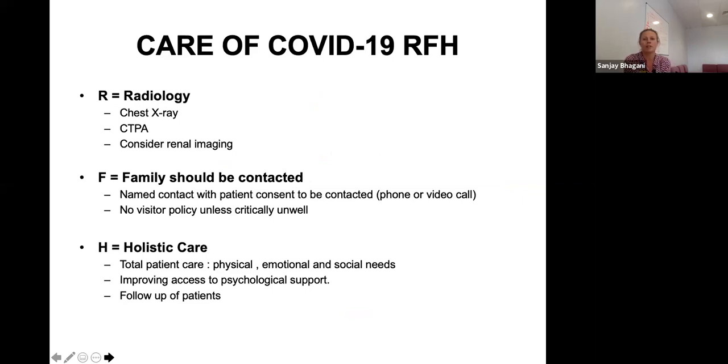So we're moving on to the last bit of our care of COVID-19 Royal Free guidance. We look at doing imaging, and we've talked through what imaging we could do in that patient cohort. Talked about the importance of contacting family, virtually or by phone, with a no visitor policy now in the trust, it's important that we keep in contact with our family members. And then the WHO really dwell on this holistic care of patients and making sure they're followed up, particularly from the psychological side of things. And some of my colleagues in that department are being involved in that.